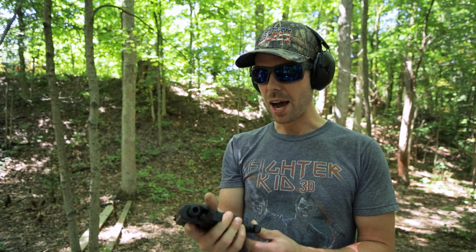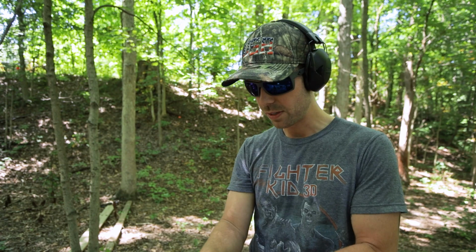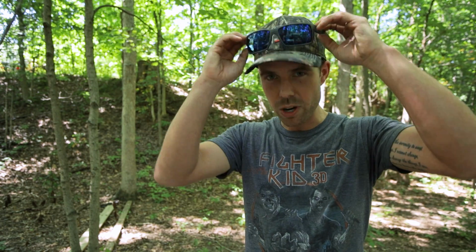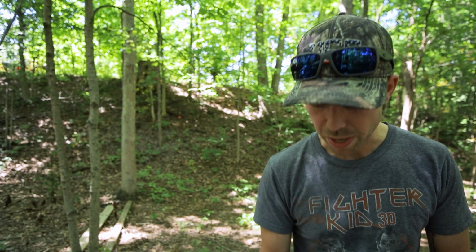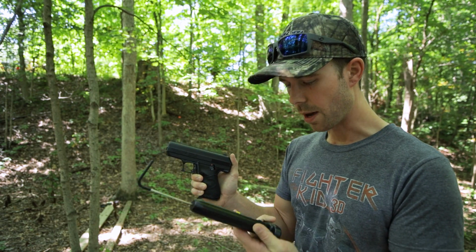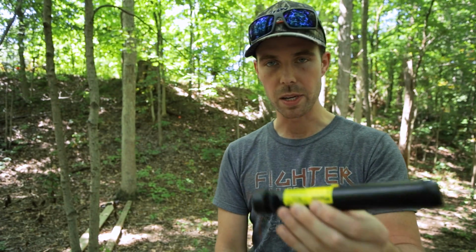The main problem I have with the Hi-Point, number one, is the trigger. The trigger is horrible. It's got like a 10-pound wall or something. Actually, I have my trigger gauge out here. Let's see if we can gauge the Hi-Point trigger. I think I've tried to before and it maxed out my trigger gauge, but we'll try. The trigger gauge only goes to 8 pounds, so maybe it's not quite 10. Yep. So you can see there that it just completely maxed out my trigger gauge, which only goes to 8 pounds, but it's above 8 pounds.